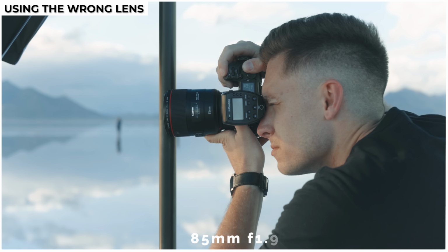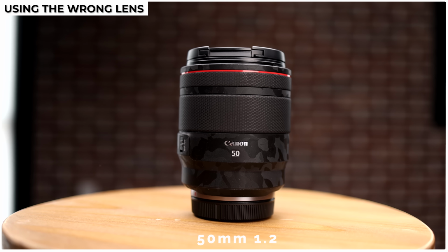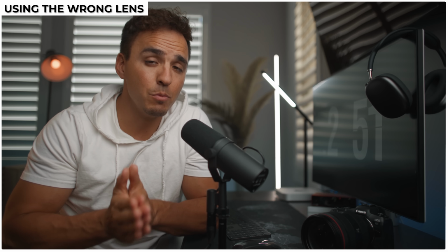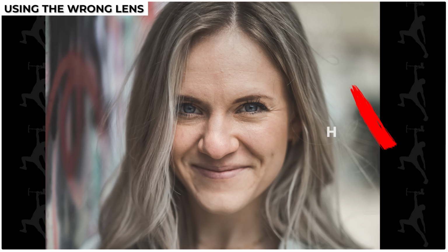Our favorite portrait lens is the 85 millimeter 1.4 or a 50 millimeter, but with a 50 millimeter, I even see a lot of professional photographers getting too close to the subject, making them look distorted and clownish. If you're gonna do a close-up of the face, you gotta have a tighter lens than a 50 millimeter. 50 mils are great for mediums or full bodies, but I don't recommend them for close-ups.